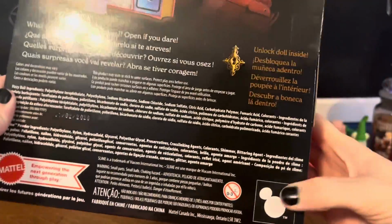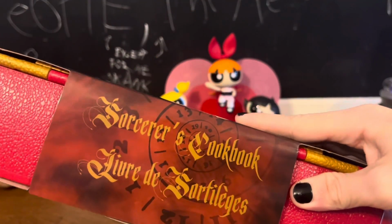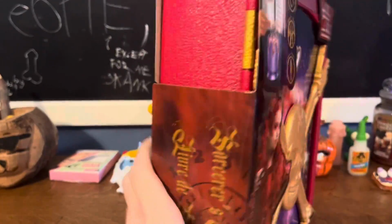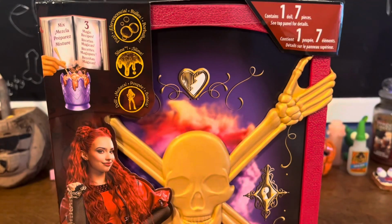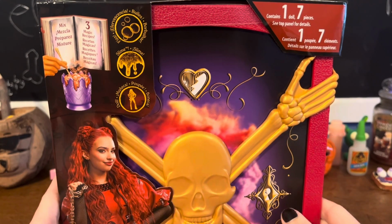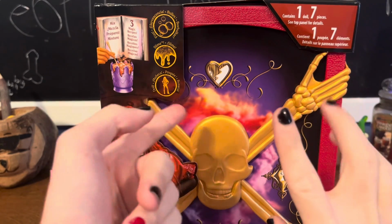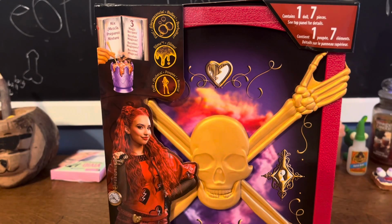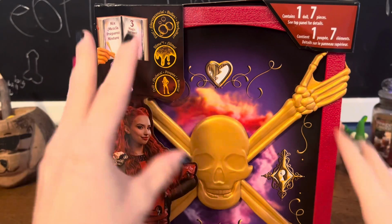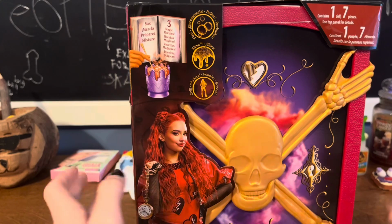So that was fun. Same old Disney logo, which I thought was interesting. Then on this side, it says Sorcerer's Cookbook. And then there is the barcode. I believe in the US, this is an online exclusive. Like, no stores wanted to put it on shelves, at least for now. I have no idea if these are coming to Macy's or Walmart, but they're on Amazon and they're on Target's website, and are not in Target stores, so I'm just projecting off of that. We'll see what happens, but let's get the little cardboard thing off of this.